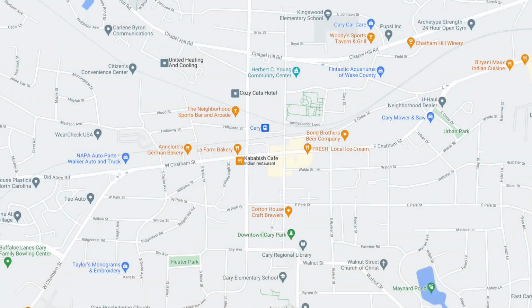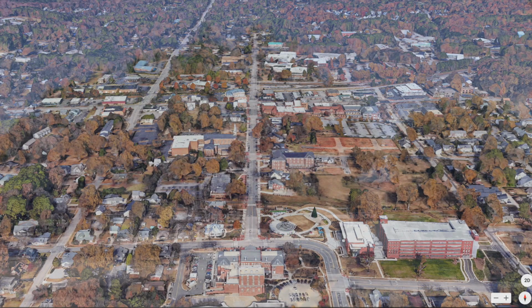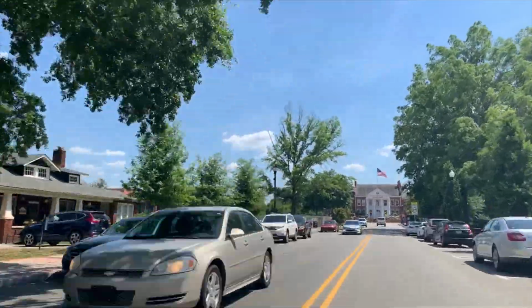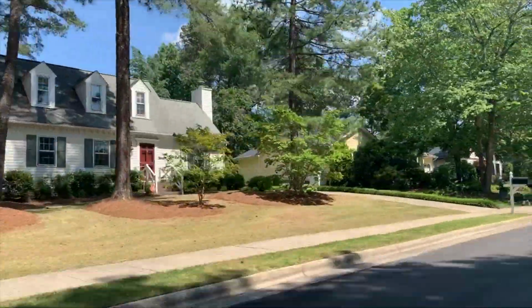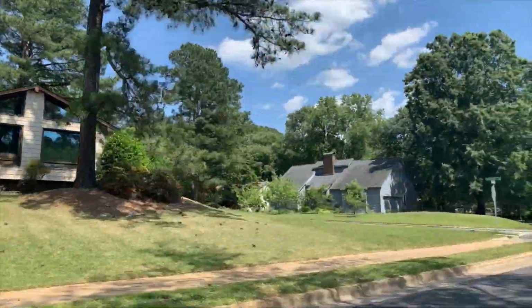Downtown is generally recognized as the Academy Street and Chatham Street corridors. The rest of the inside Maynard area is pretty walkable to downtown Cary, which is what makes it so desirable. There's pretty decent sidewalk access in many of these neighborhoods. Inside Maynard is the oldest section of Cary, and so the next area that was developed is just outside of that within the Cary Parkway Loop.